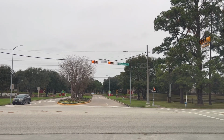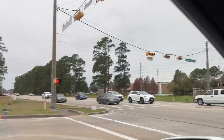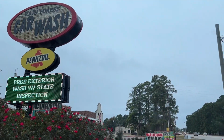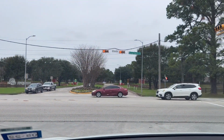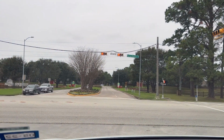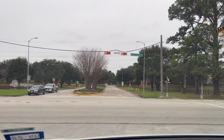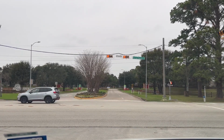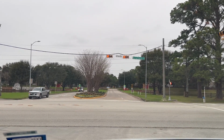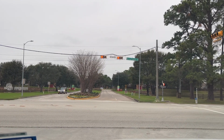I've obviously been sitting at this light forever. What's behind me is a car wash. This is a fantastic car wash. There are a handful of grocery stores you can shop at, and then we are really close to everything. So again, this is Spring Cypress. The back of the neighborhood is Grand Parkway 99. You have Champion Forest cutting through the neighborhood.